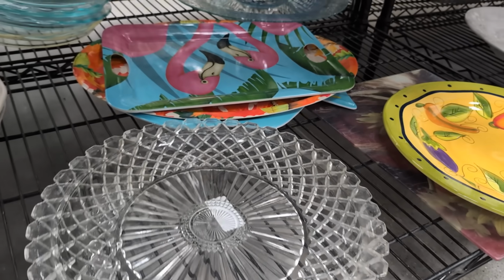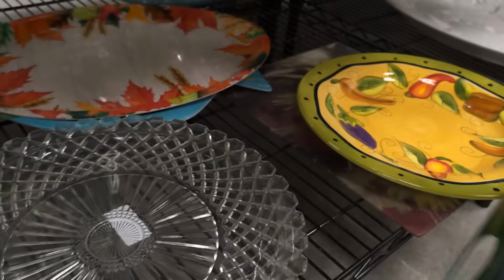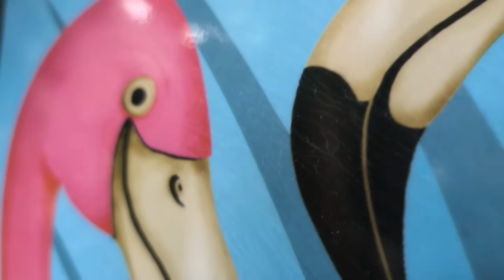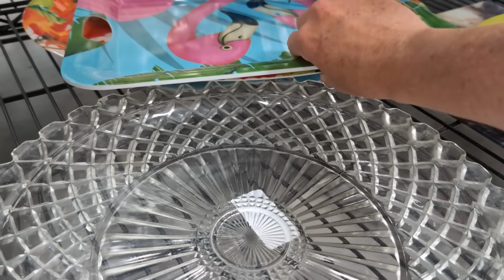Ooh, flamingos back here. Some melamine trays, $2. This one looks like it's very, very crazed on the surface, unfortunately. Same with that leafy one. And there's a fish one at the bottom.